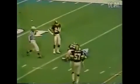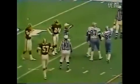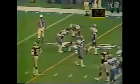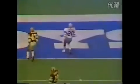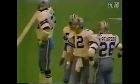Here's Drew Pearson at the 15. Hit down by Mark Murphy. And Pearson is now slow getting up and limping off. 20 yards on that pass completion. Drew Pearson shaken up a little bit. And Dallas takes a timeout. They now have 1 left. I think they have time for one more play.